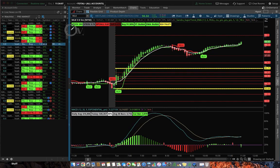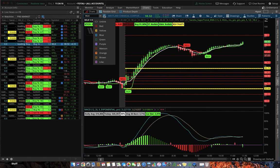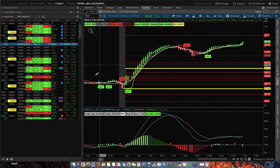So what you can do here is to link them. All you do is click this. You'll find flags with numbers, and you just make sure that the corresponding flag and number is the same on your chart in order for you to do that with your watch list.